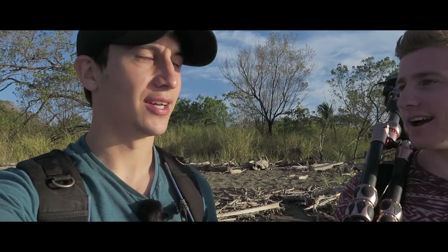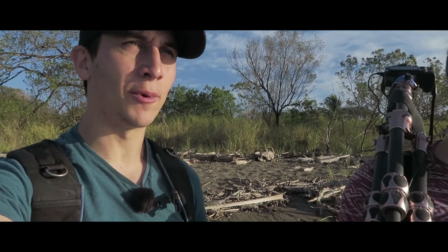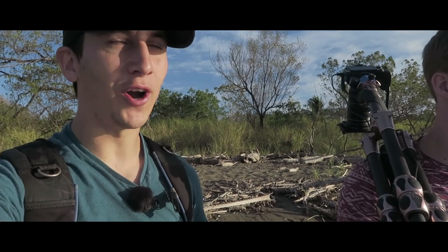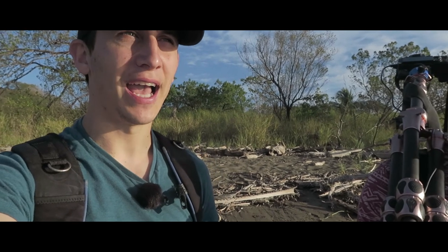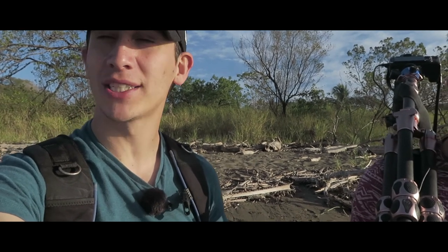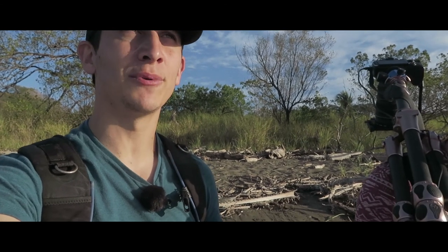This is exactly why I love landscape photography. You go to somewhere like this and usually it's flooded with people, but we've got up at 5 o'clock in the morning, and no one is stupid enough to go to the beach at 5 in the morning, so there's no one here. It's not that hot yet, so it's really comfortable.